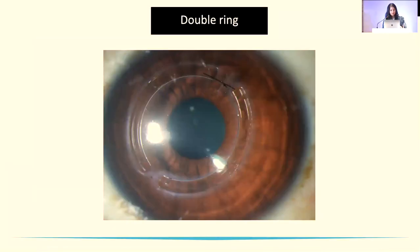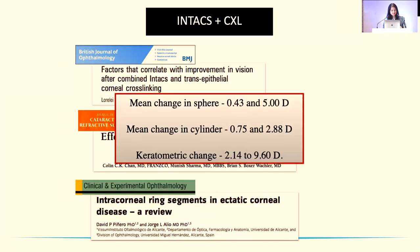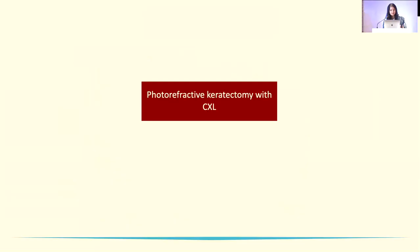Just an example of how a double ring would look in corneal topography. The middle picture that you're seeing is the pre-op, and the first topography is the current picture. So you are going to see corneal flattening and regularization within the area where the Intacs rings were placed. That is what is expected. When you combine it with CXL, the mean change in sphere expected is up to 5 diopters, with a mean change in cylinder of up to 2.5 to 3 diopters. So this was the basics about ICRS.